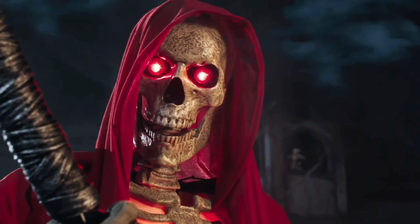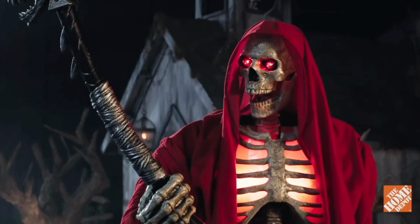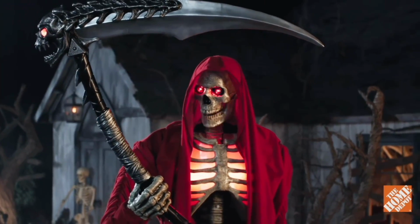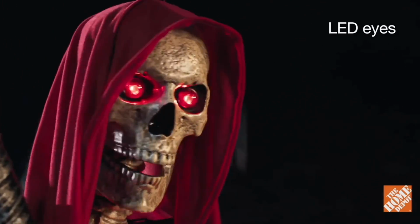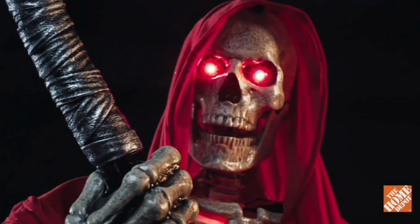Hell-bent on havoc, he stands an intimidating 8 feet tall. The devilish Reaper's motion-activated head and jaw move with malicious intent, while its rage-red eyes burn bright, scanning the streets for its next unsuspecting victim.